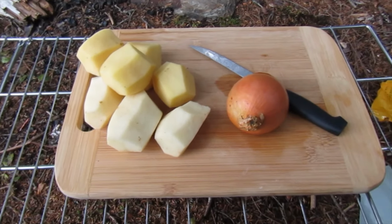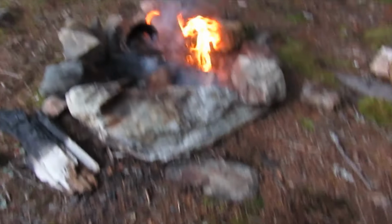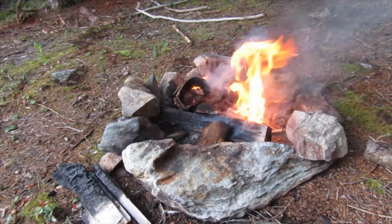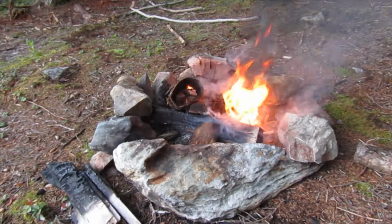We are going to be making campfire hash. Very simple recipe, but also delicious. Honestly, anything over the campfire, in my opinion, is delicious. That fire is hopefully going to get going well. I'm going to start peeling potatoes, my least favorite part. Okay, potatoes are peeled. Next up, onion. Starting to lose faith in my fire over there. It's not going great, you know?